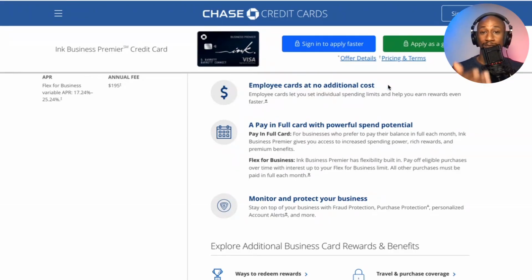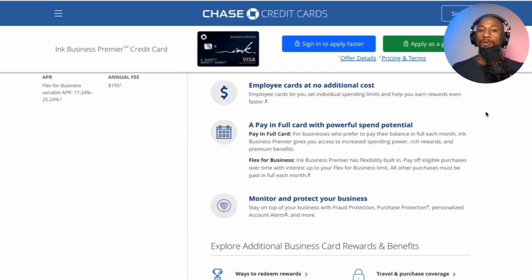So those reward points, it's not just on your individual business credit card, but any of your employees who are using a business credit card, those reward points count as well. So one of the benefits of having a business credit card, and especially giving your employees credit cards, is that not only do they come at no additional cost with the Chase Ink Business Premier credit card, but it also helps you earn reward points faster. So anytime an employee spends on business expenses, you get those reward points too. You have a pay in full card with powerful spend potential.